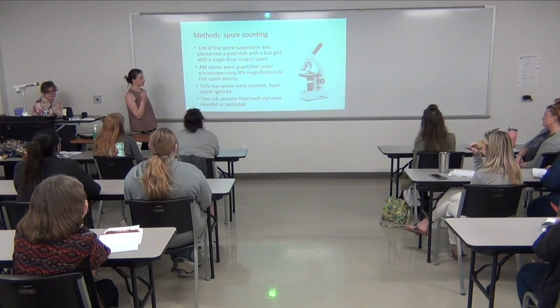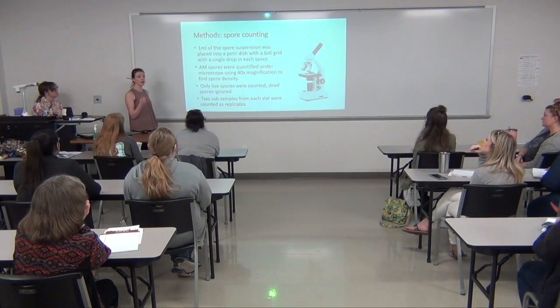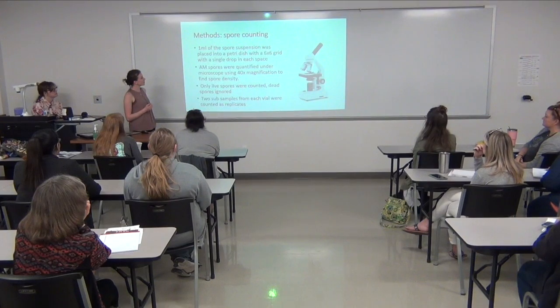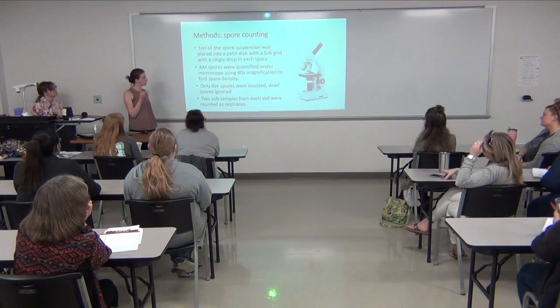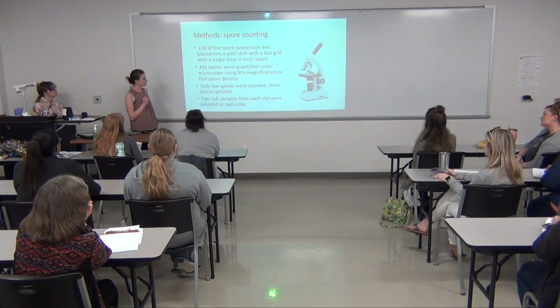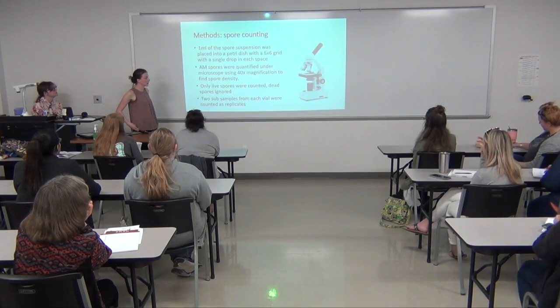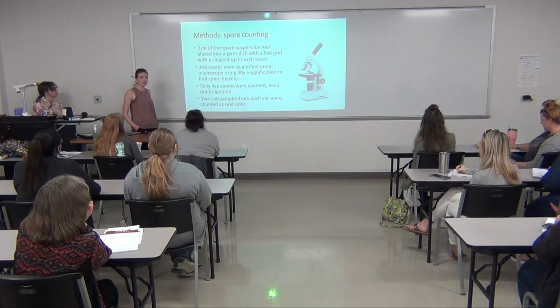We take a dropper, and we pull out 1 milliliter. So we're testing 1 milliliter out of the 20, and then we suspend it. We take that and place it onto a petri dish. It's a 6x6 grid. We place one drop in each little square, and then we quantify them under 40 times magnification to find the spore density. We only count the live spores, the dead spores are ignored, and then we take 2 subsamples from each vial just for consistency purposes.